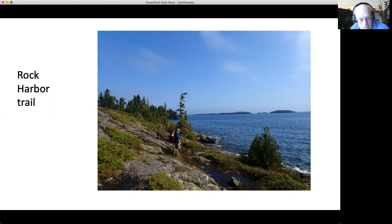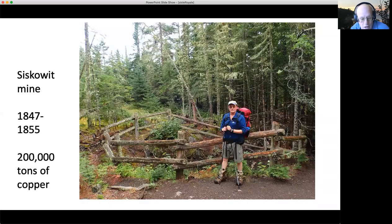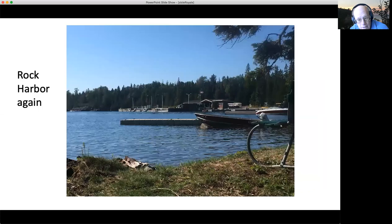The next morning was nice. So we headed north along the Rock Harbor Trail, which is really very pretty, very rocky, of course, as you might guess. We see some neat evidence of beaver activity. We see some famous mines. By now, all you see is the hole, but you can see the hole where they took out quite a bit of copper in the 1800s. The trail looks sort of like this. You're hiking along rocks most of the time, just following the shore back toward Rock Harbor.